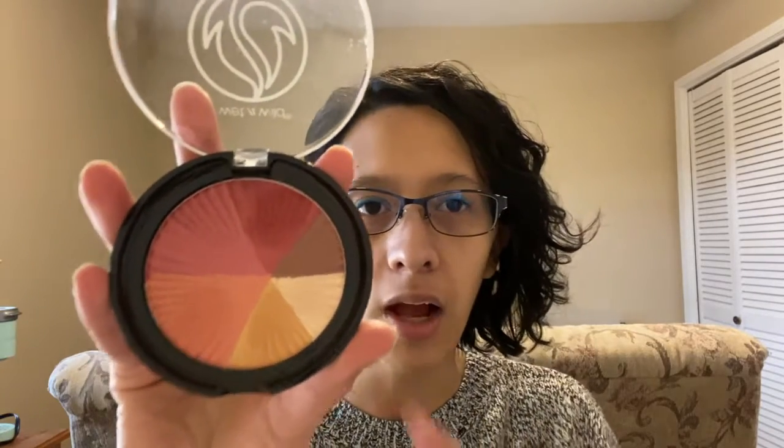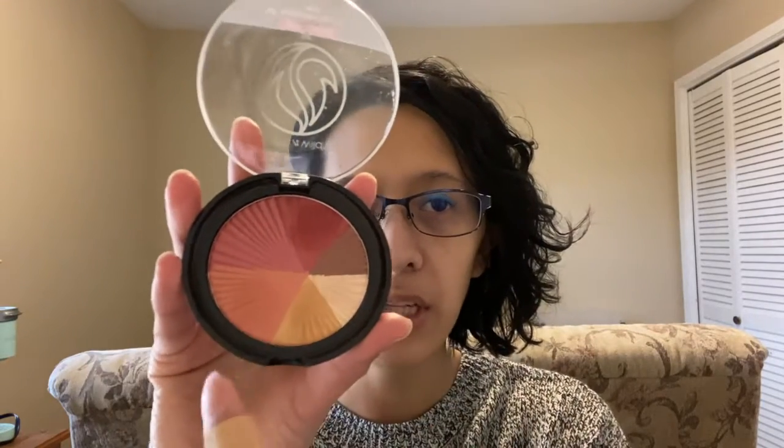The first eyeshadow palette is from Wet n Wild. It is the Fire eyeshadow palette. As you can see here, it's got a couple of eyeshadows in this compact. Right here you've got the reddish and the orange is a little bit bigger than all the others, so it's got a couple of colors in here. I like its compact size.